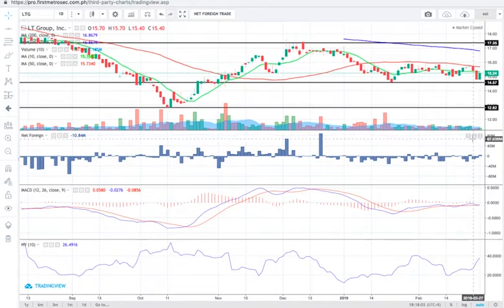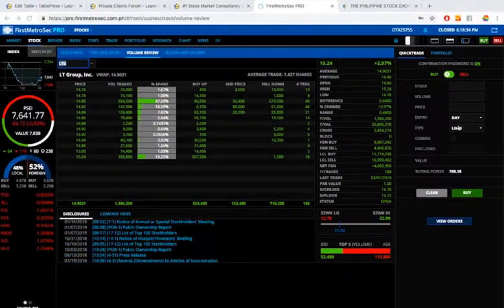Okay, the immediate resistance is at 17.35. But again, I am particularly attracted to the downside potential right now. I think the downside potential is stronger than the upside potential. That's why I'm bearish on LTG. If you don't have a position on LTG yet, then wait for the price to move above the 10 SMA and for MACD to inch higher than the signal line. So that's it for LTG.